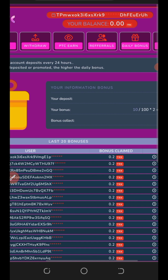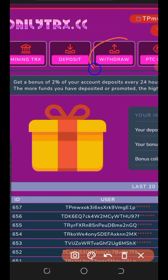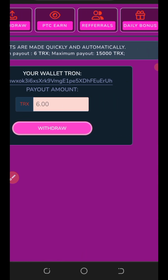Okay, so you can also withdraw your funds in case you want to withdraw. Right here, all you need to do is to tap on the withdraw button. Once you tap on that, it's going to take you to this place, and right here the minimum withdrawal is 6 TRX and the maximum withdrawal is 15,000 TRX.